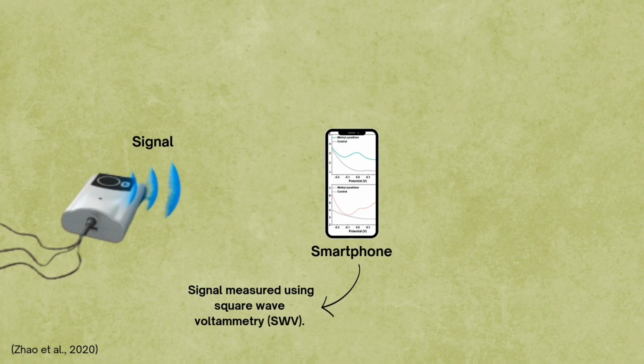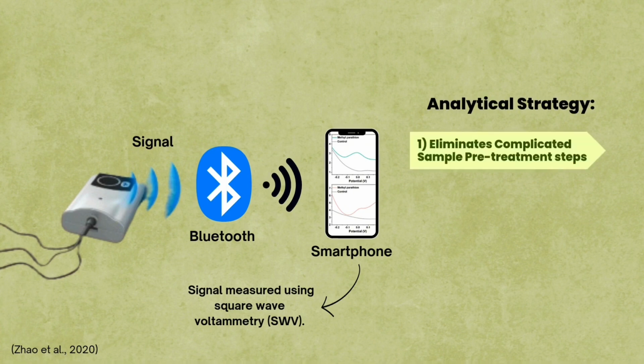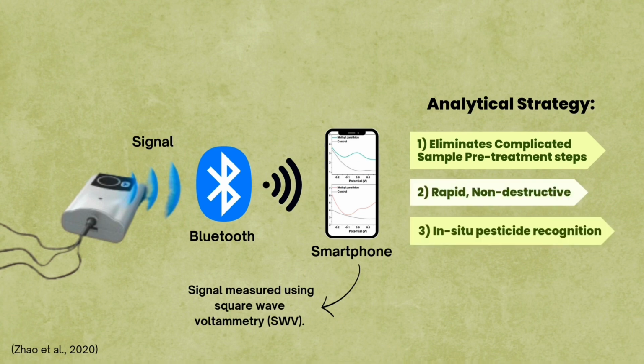The electrochemical data is transmitted to a smartphone using a handheld chemical workstation with Bluetooth, where it is processed and displayed, allowing for real-time monitoring and analysis of pesticide residue. This analytical strategy eliminates complicated sample pre-treatment steps and enables rapid, non-destructive in-situ pesticide recognition on crop surfaces.